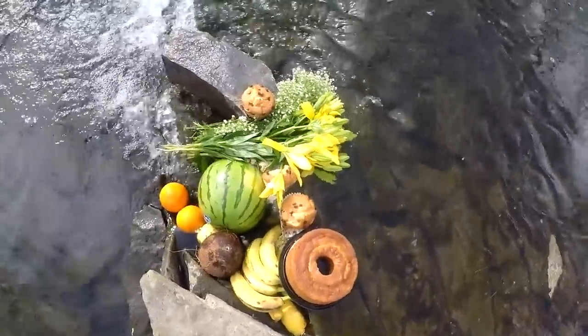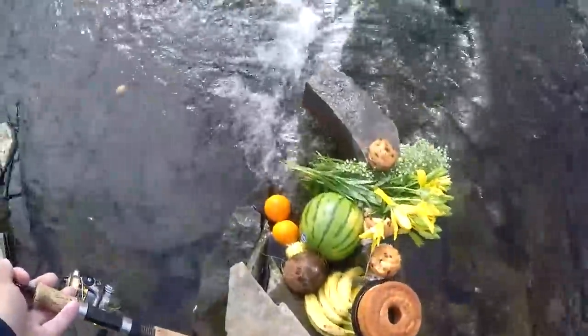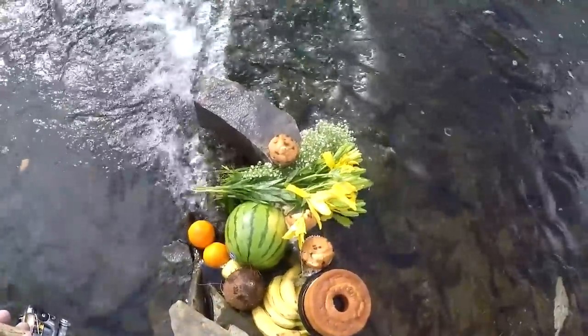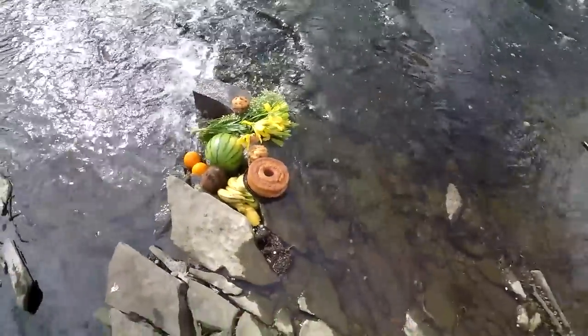There's a whole cake and a muffin and bananas and what is that, a zucchini? And oranges and a coconut and a watermelon? With some flour. I ain't gonna mess with this, man. I don't wanna get cursed or anything.